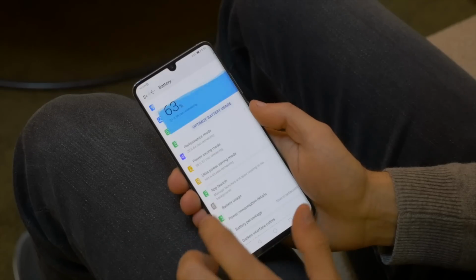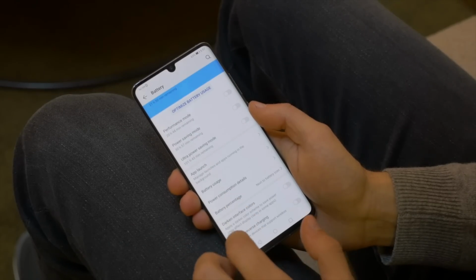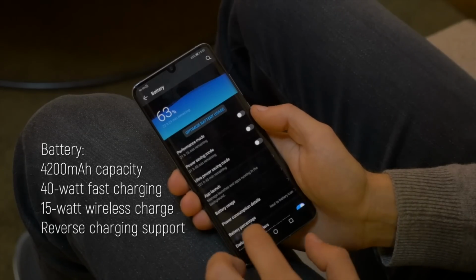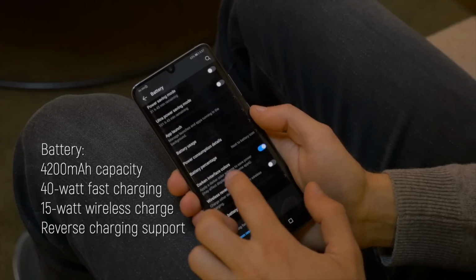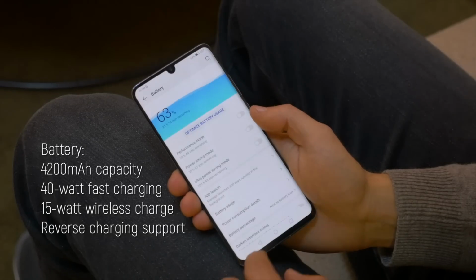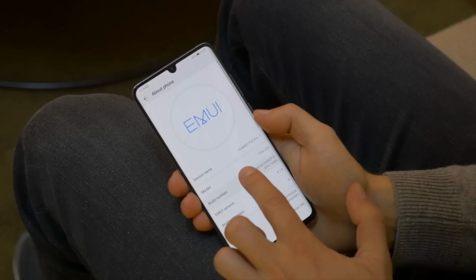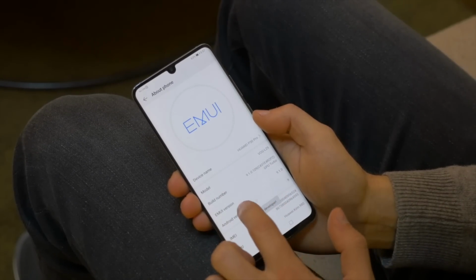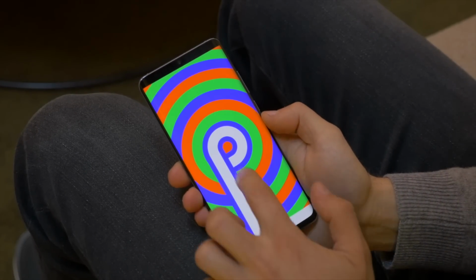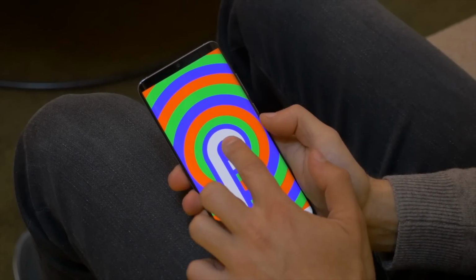Last but not least, the P30 Pro comes with a 4200 mAh battery on board, larger than on the Galaxy S10 Plus and the iPhone XS Max. And you get benefits like a 40-watt fast charger in the box that will top up your battery from 0 to 70% in just half an hour. You also have support for wireless charging at speeds of up to 15 watts. Plus, the P30 Pro supports reverse wireless charging, so the phone can act as a wireless power bank.